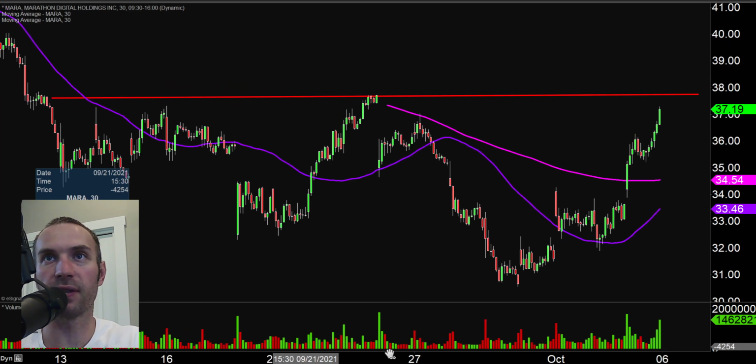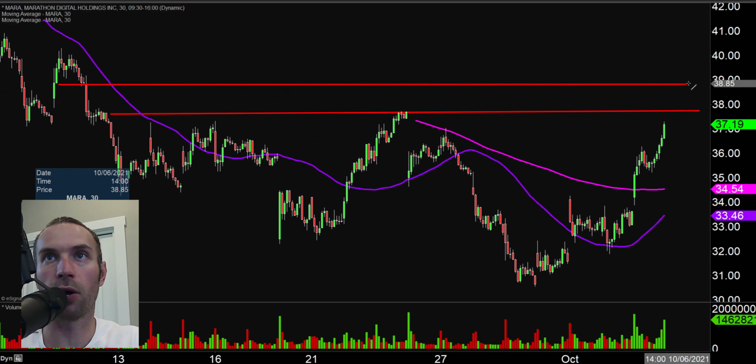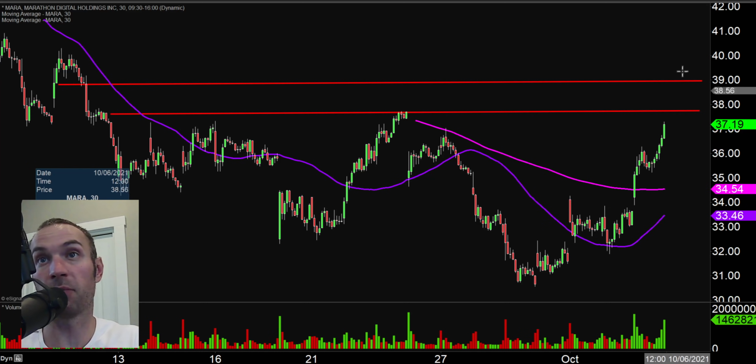So keep an eye on 37.75 as a potential resistance area. And then after 37.75, the next key area is right up there around, let's call it, 39. And with the big movement today, I don't think those levels are really that far away. Now, of course, that doesn't mean that the price is actually going to get up to them. But, I mean, what was today?